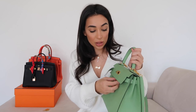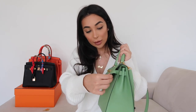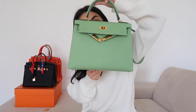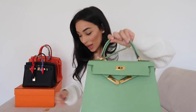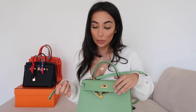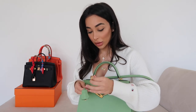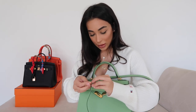You can even leave the flaps over, but personally I think that looks really scruffy, and I feel like this is a very elegant kind of bag, therefore everything should be tucked away and all neat and tidy. Oh, I just love these so much. I don't actually know where I'm gonna put these. It's easier with a retourné, but with a Kelly I think I'm just gonna keep them inside the actual bag itself because I don't want it looking scruffy almost.